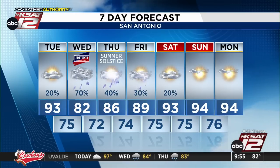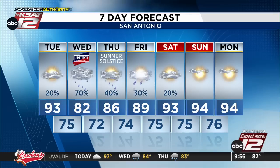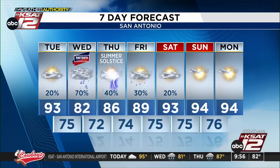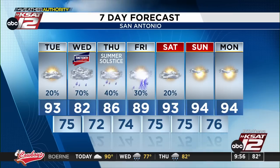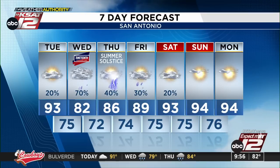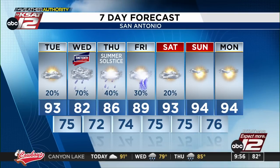Exactly. 70% chance of rain tomorrow. So if you are going to the zoo, grab an umbrella and know that there are going to be some pockets of heavy rain passing through tomorrow, especially tomorrow afternoon. 82, then 86 Thursday, with more scattered stuff on Thursday as opposed to the more steady rain tomorrow. And then 89 Friday, we're back in the 90s this weekend. We'll be watching tomorrow very closely. I think we could see some spots with some pretty good rain, especially south of San Antonio. All right, we will watch out for it. Thank you, Justin. Thanks for joining us. Have a good day, everyone.